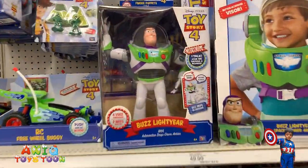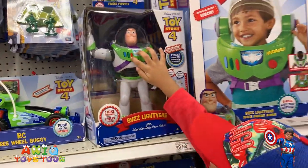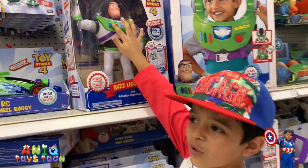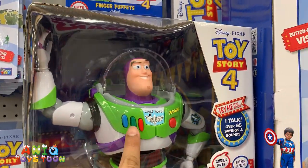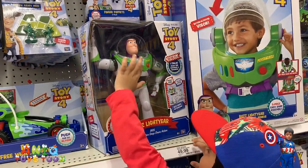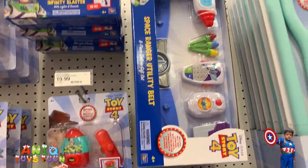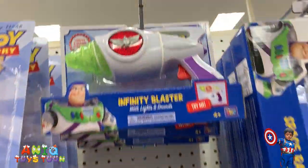Wow, yeah, Buzz Lightyear. So this is the interactive drop down action figure, guys. This is really, really cool. Yeah, so when you click on these buttons. Wow, that's really cool. And then we have this Space Ranger utility belt. Right here, the Infinity Blaster.